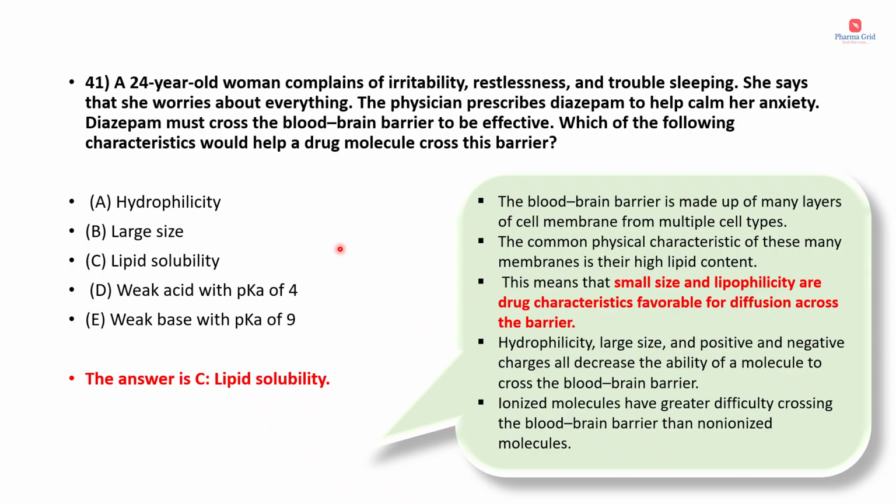We know the blood-brain barrier is made up of many layers of cell membrane from multiple cell types. The common physical characteristic of these many membranes is their high lipid content. So this is one of the important features of this blood-brain barrier. It is made up of lipid soluble compounds, with high lipid content. So this means that small size and lipophilicity are drug characteristics favorable for diffusion across the barrier.